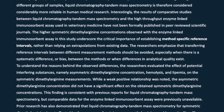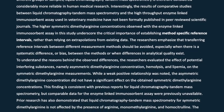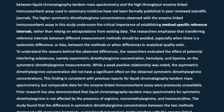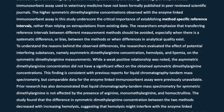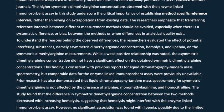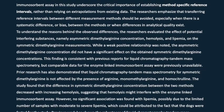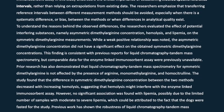To understand the reasons behind the observed differences, the researchers evaluated the effect of potential interfering substances, namely asymmetric dimethylarginine concentration, hemolysis, and lipemia, on the symmetric dimethylarginine measurements. While a weak positive relationship was noted, the asymmetric dimethylarginine concentration did not have a significant effect on the obtained symmetric dimethylarginine concentrations. This finding is consistent with previous reports for liquid chromatography-tandem mass spectrometry, but comparable data for the enzyme-linked immunosorbent assay were previously unavailable.